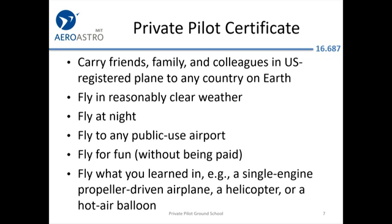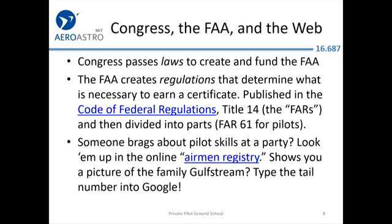Okay, what can you do once you have your private? You can go anywhere in the world in a US registered airplane and carry friends and family as long as you're not charging them money. You can fly at night. That's not true in some other countries, but it is true in the US. You don't need any additional rating to fly at night. You will have had 3 hours of training in night flying with an instructor. And you will fly what you learned in. So if your mom has a hot air balloon and that was your first aircraft, you will have a rating for flying that hot air balloon. You don't have to start with a Cessna or similar.